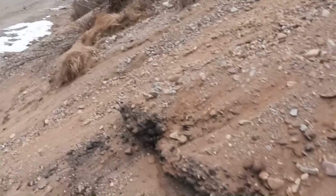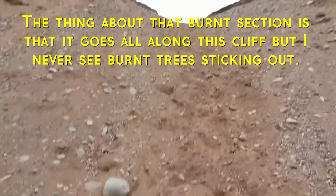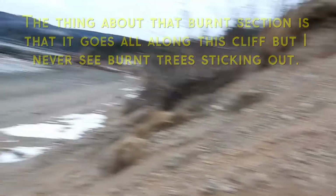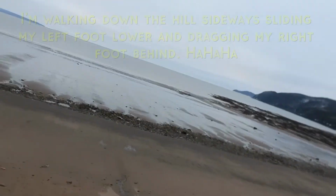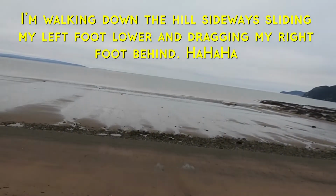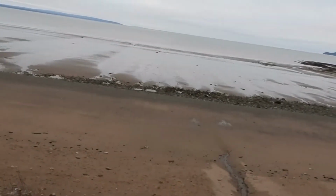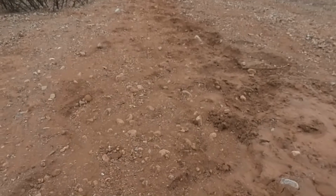It looks like it's a section that's been burned in the past. I've been trying to figure that out for a couple of years now, because it's buried under that much gravel. That's almost 30 feet of gravel on top of that. Anyway, this is about the island, so let's continue down. Oh yeah, it's getting worse here. I shouldn't laugh, but it's kind of funny. I don't think I'd kill myself going down here, but it certainly would leave some bruises.